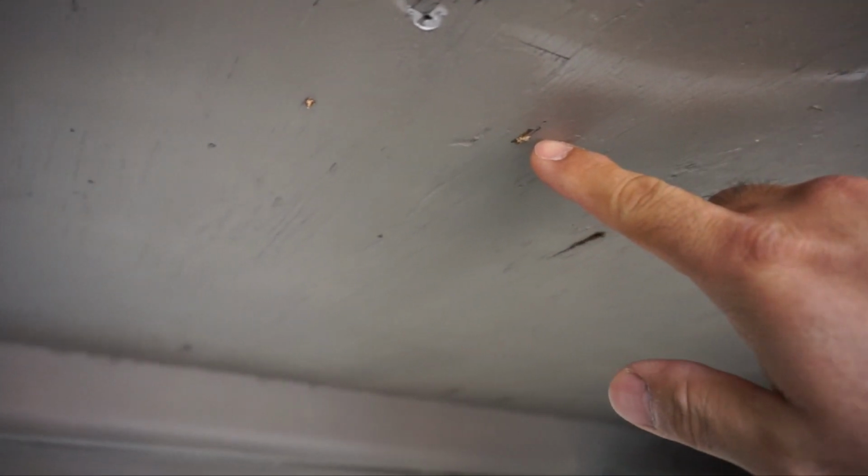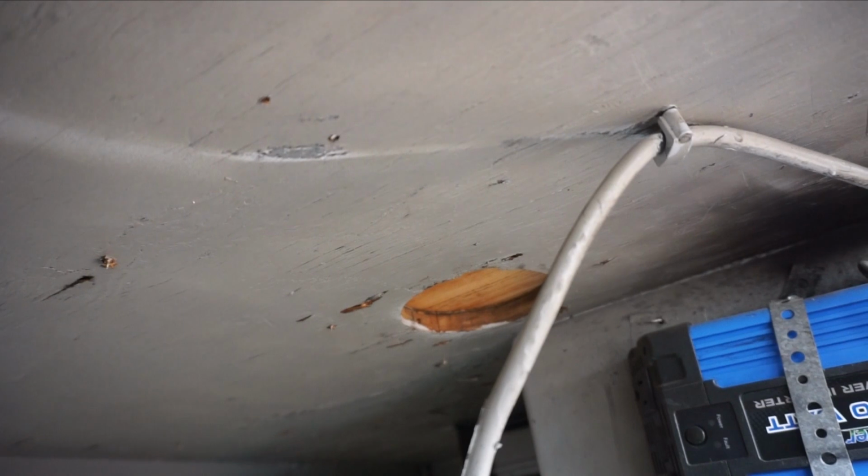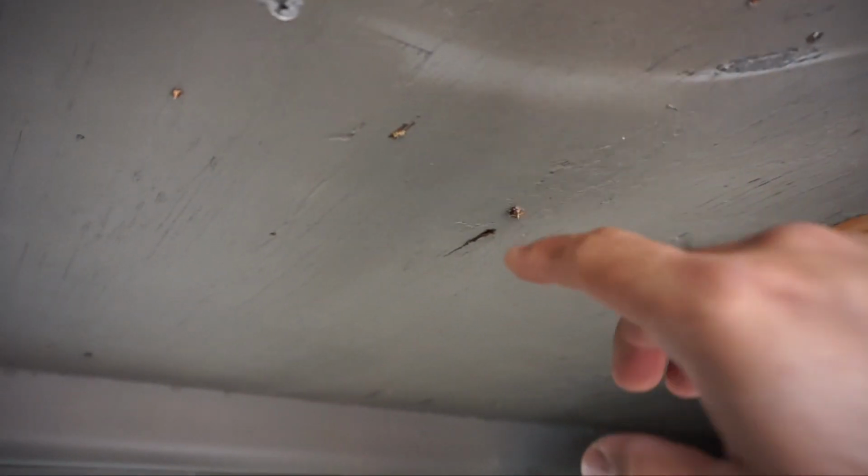Here is the mark that we made last year, where we thought that the center of the toilet might be. That's where the old toilet sat. And then we predicted this, you can see the pencil mark. That's where we thought that the new one might be. So it's kind of funny that it went right through.